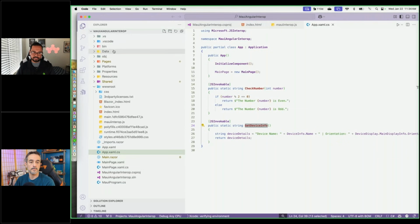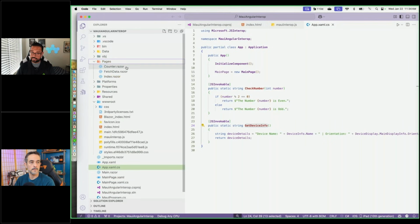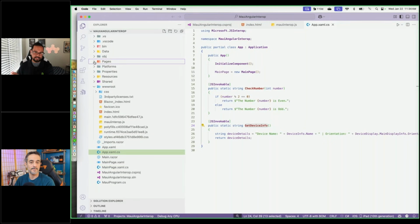So what I have done here is this is a MAUI with Blazor app template. Everything is the same. You can see in my pages, I do have the Blazor components, except I'm not using it because my good friend here, Ed, is an Angular developer, and he has a fancy Angular app. And I have just asked him to make me a production build, and these are all the files that he gave me. So essentially an ng build.